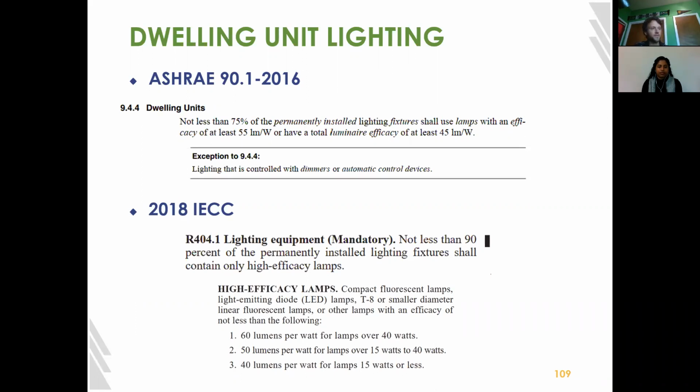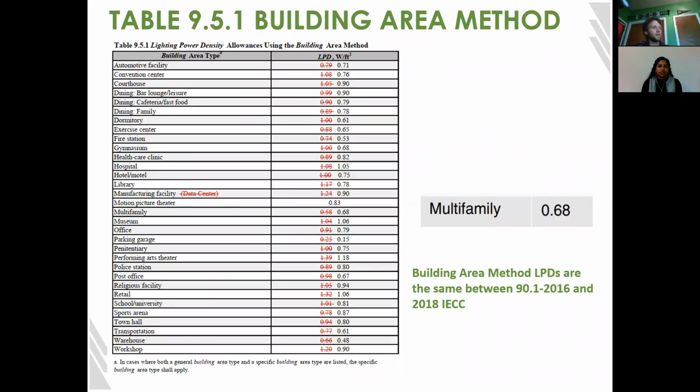So some pretty significant changes there for the dwelling unit lighting requirements in the code. I mentioned before that we saw an increase in efficiency and a decrease in the lighting power density, watts per square foot, across the board for different building area types using the building area method. This table demonstrates the changes and the reductions, where the red strike through is the old code requirement. The black text is the new code requirement, and multifamily again has a requirement of 0.68 watts per square foot.